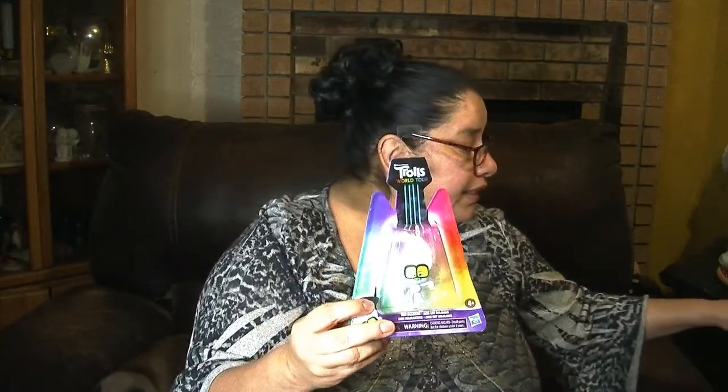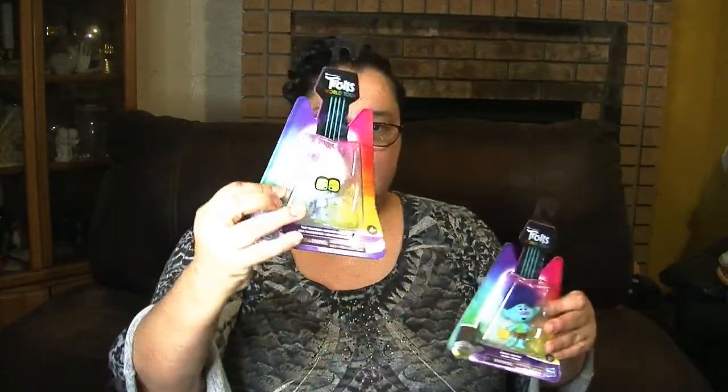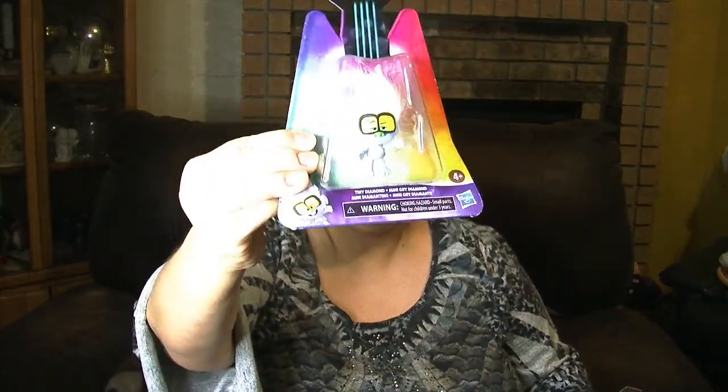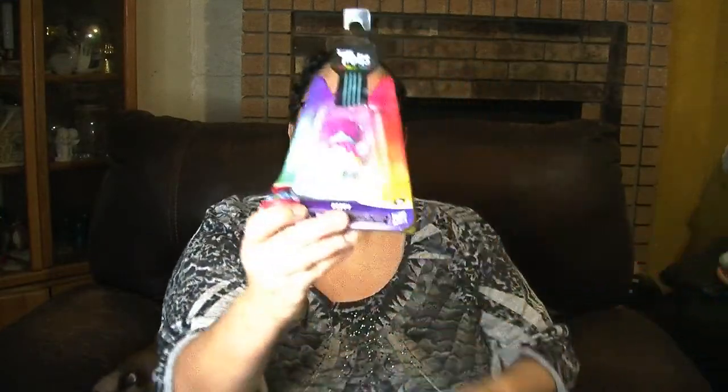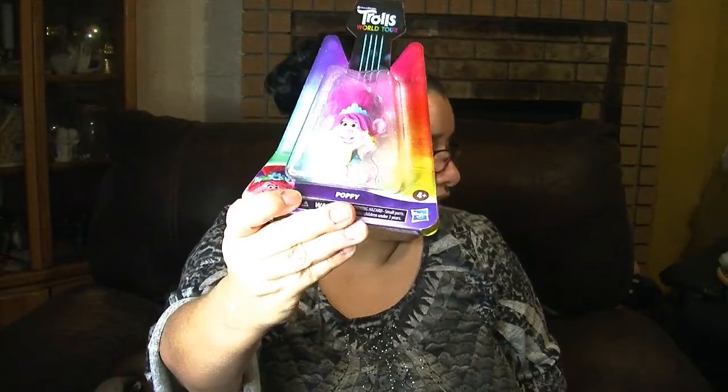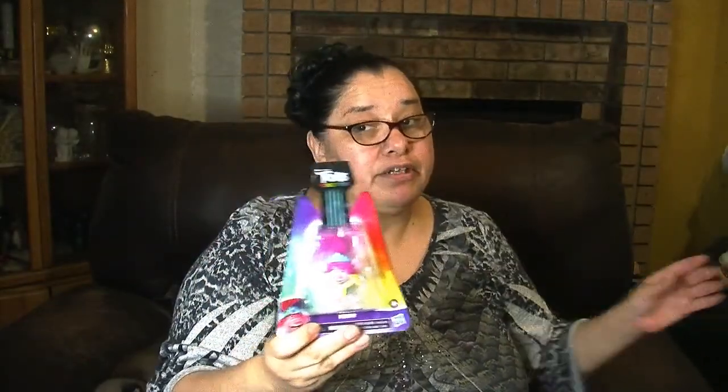Now I found these trolls, guys, these little troll figurines. Okay, this one here, it says Tiny Diamond. This is Branch Tiny Diamond. You can see it. And here's the other one, Branch. And then here is Poppy, the little girl troll. Isn't she pretty? Now, these are really popular. There were hardly any up on the racks, on the pegs. So I suggest you grab them immediately if you like those.